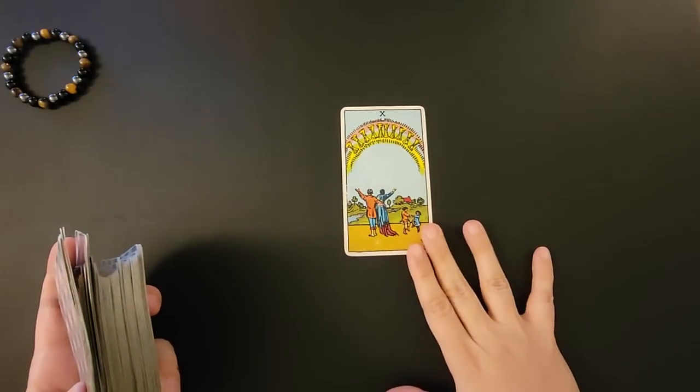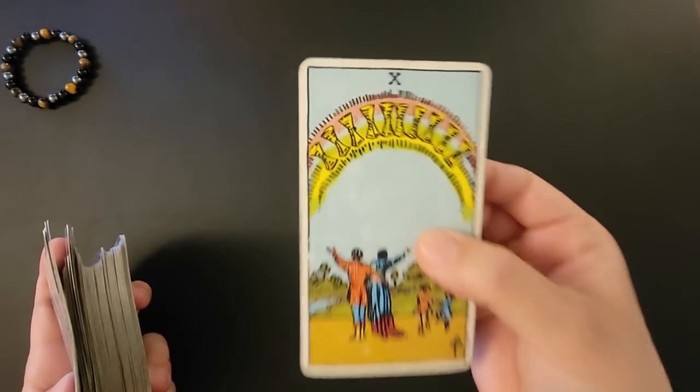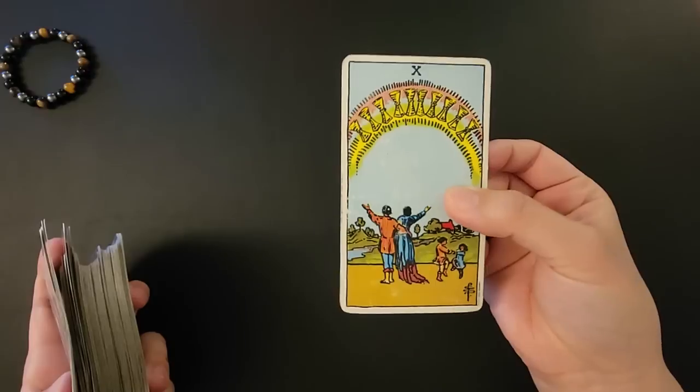Well, that's encouraging. We have the 10 of Cups. Obviously, this is very beautiful, loving, positive energy. So I'm hoping that this is a good indicator for this week. So we'll see. Okay, so let's get the self energy.